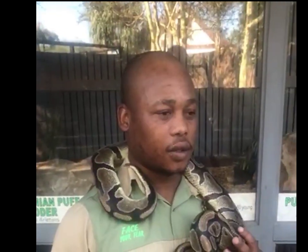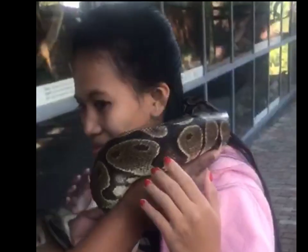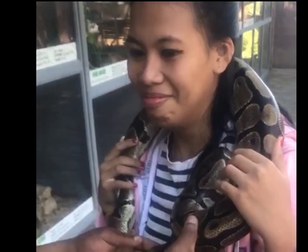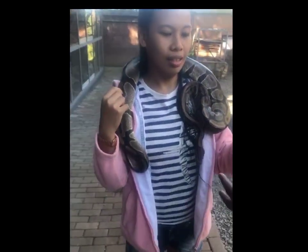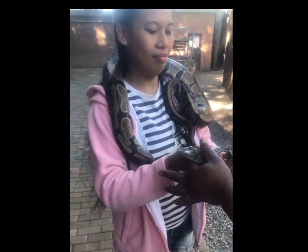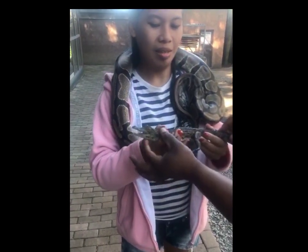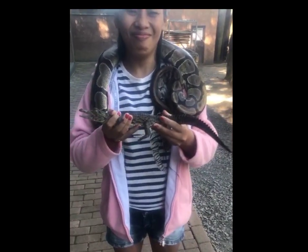Taking pictures. Okay. Sometimes it's 1.8. Is it a male or female, this one? Yeah, you guys are scary. Okay, you must hold the other hand. Hold it tightly, so his mouth, so he doesn't open his mouth. What does that feel like?